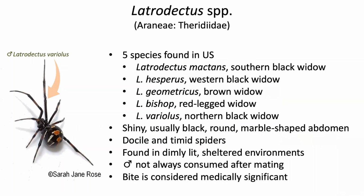Whenever it comes to Latrodectus, this is the genus that contains your widow spiders. There's 5 species found in the U.S., and these spiders typically have a shiny, usually black, round, marble-shaped abdomen. They're very docile. They're actually pretty timid. And when they're disturbed, they're going to try to escape rather than attack. These are commonly found in sheltered environments like under stones, under logs or in logs, in holes, in protected boxes like your valve boxes for your irrigation system and the water shutoff. So be careful whenever you are sticking your hand in some place like that. Females may kill and eat the male after mating, but this doesn't always happen. If the females are well fed, the males usually manage to make it to safety.